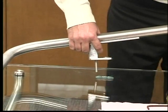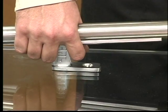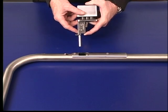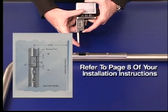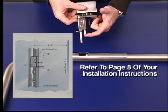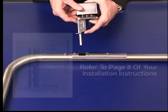Now, to mount the interior panic bar, you want to make sure that the actuator post is lined up to the 3-hole cutout in your glass. This reverse angle will help illustrate how to install the actuator post into the panic handle. First of all, this is a spring-actuated plunger, and you want to make sure that this piece is held firmly in place when you do this installation.